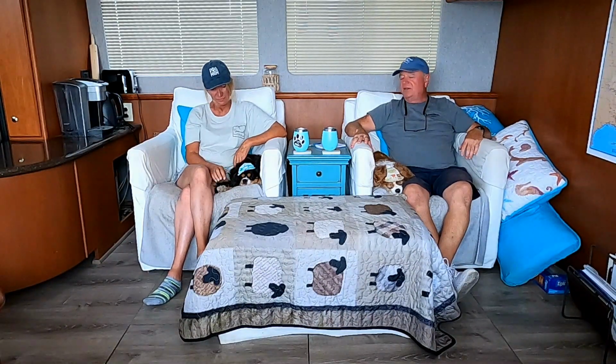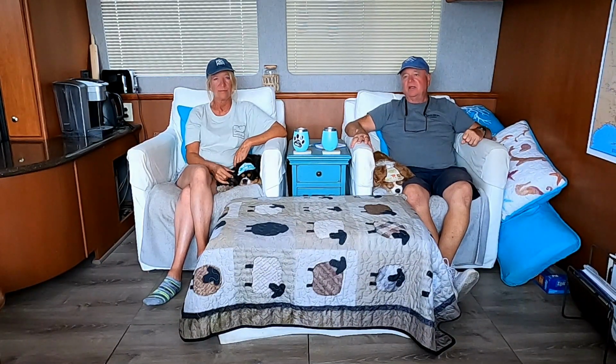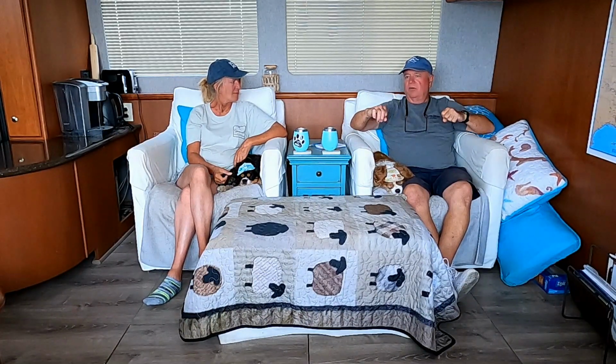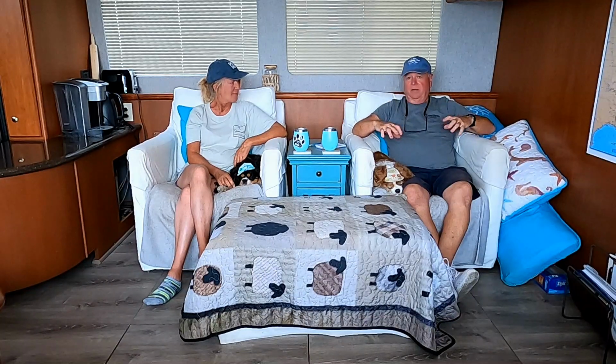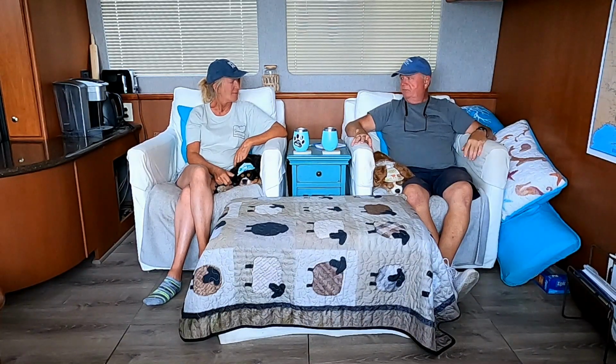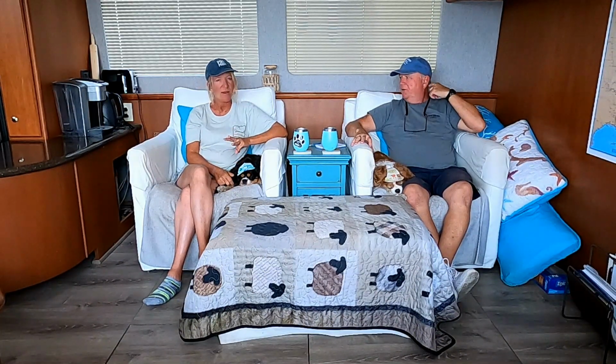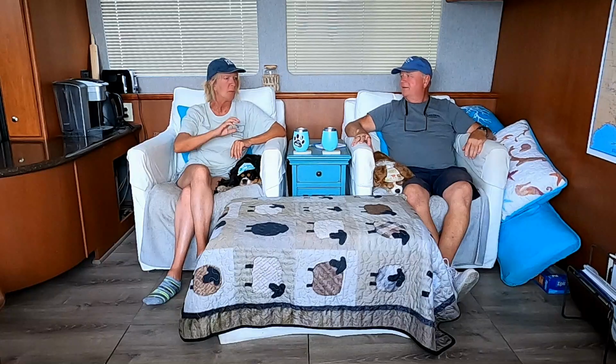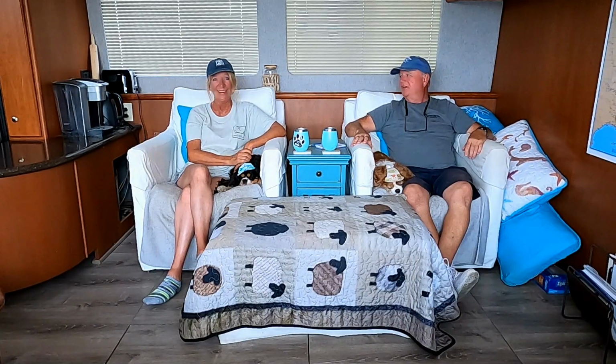So we got down to Port Trenton, and it's a big marina, and it's a really nice marina. They're on top of it there. They keep everything clean, and they were even going around pulling the weeds out from around all the slips, big old piles of it. They had 3 dock hands come over and help us tie our boat up, and they knew what they were doing too. It was really good.